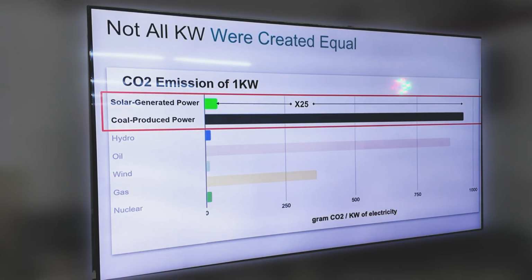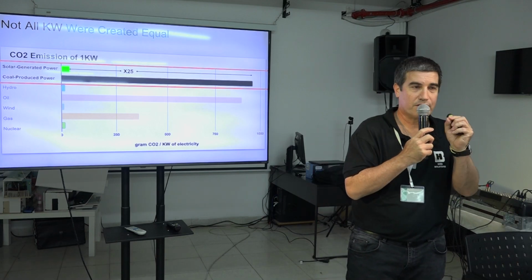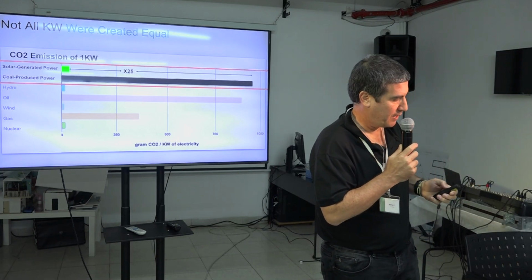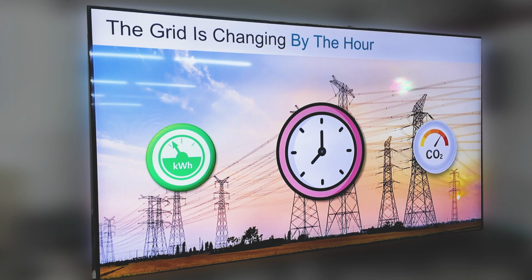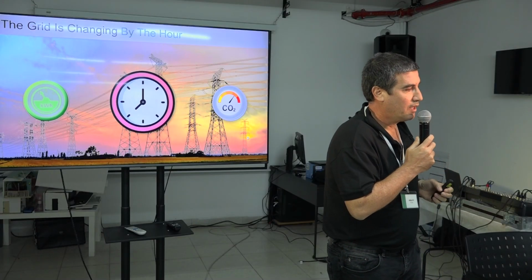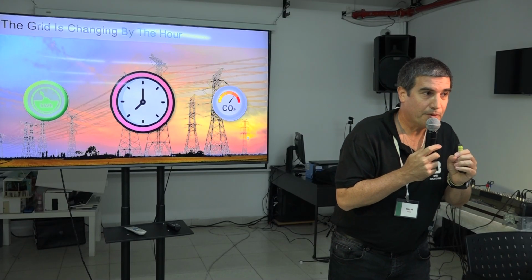The truth is that not all kilowatts were created equal. For example, 1 kilowatt of coal-produced power equals 950 grams of carbon. That's 25 times more than a solar-generated kilowatt. The grid contains a mixture of those sources, and that changes by the hour. So, that also presents us with an opportunity.